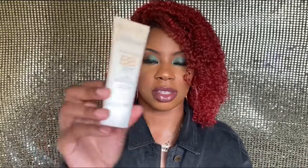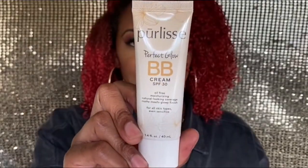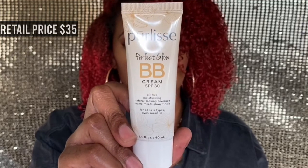Next product I'm gonna pull out is this Pearlie's Perfect Glow BB Cream SPF 30, oil-free, moisturizing, natural looking coverage, matte meets glowy finish. It's for all skin types, even sensitive skin. So that's what this looks like. This BB cream improves skin complexion, softens and evens skin tone, hydrates the skin, helps reduce fine lines, wrinkles, dark spots, dullness, and other signs of aging, and prevents UVA, UVB damage. So those are the claimed benefits this would give you.